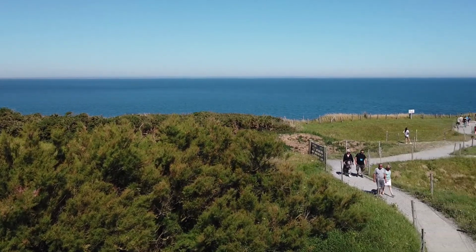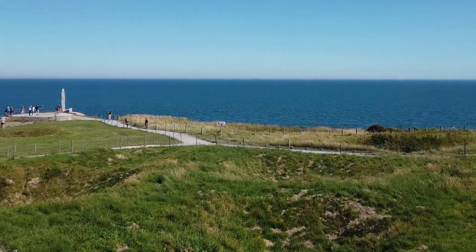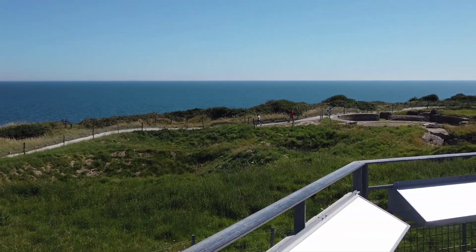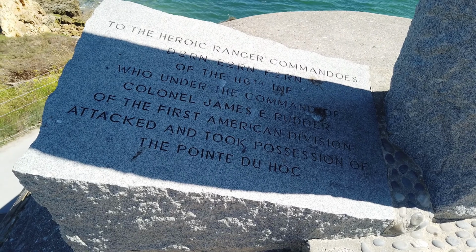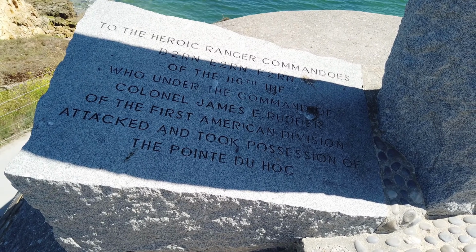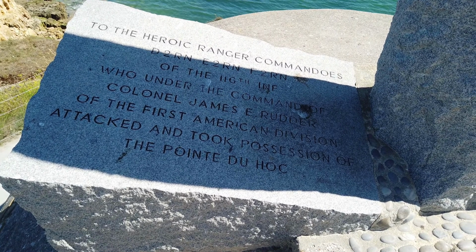Now, if you look around, you can see a lot of craters in the ground where the American Air Force had bombed the position in April before the Normandy landings. So after that, that's when the Germans moved the guns. But anyway, this is the memorial to the Rangers, and the inscription on the stone says, "To the heroic Ranger Commandos of the 2nd Ranger Battalion of the 116th Infantry, who, under the command of Colonel James E. Rudder of the 1st American Division, attacked and took possession of Pointe."